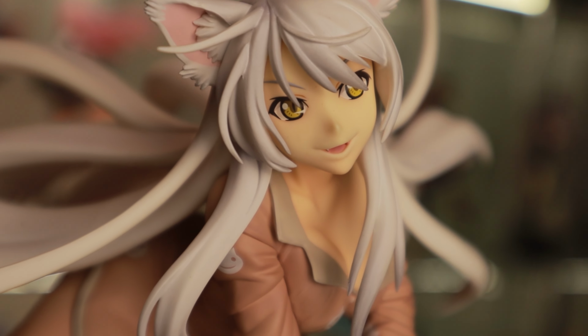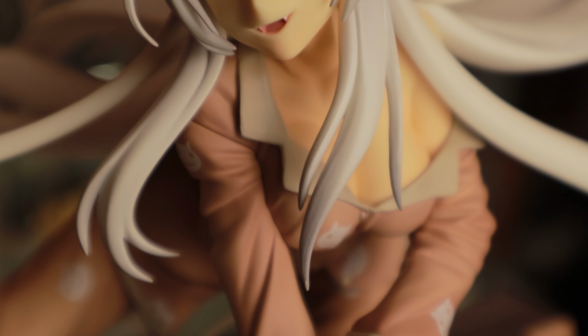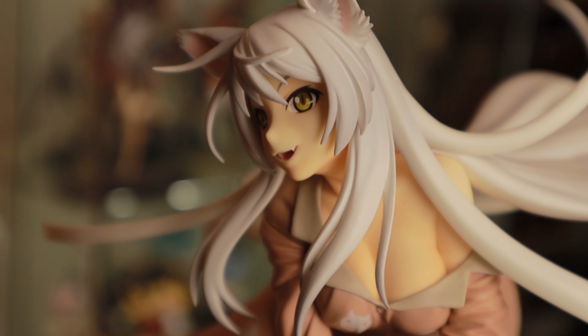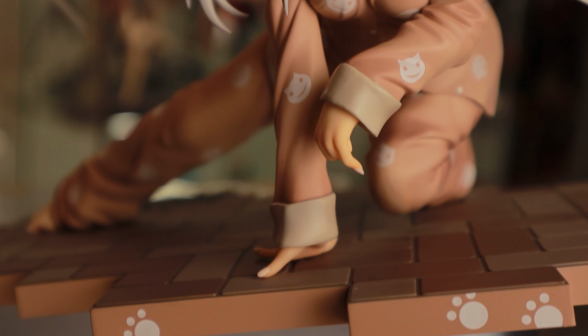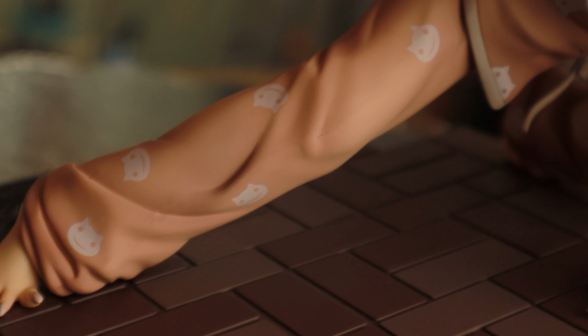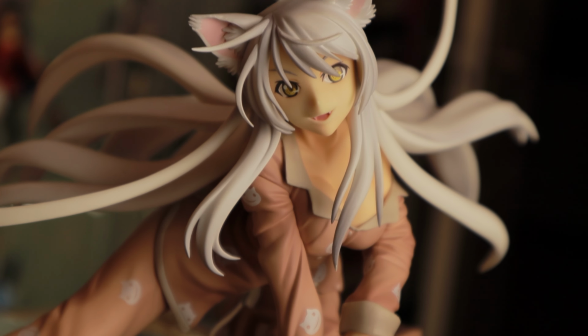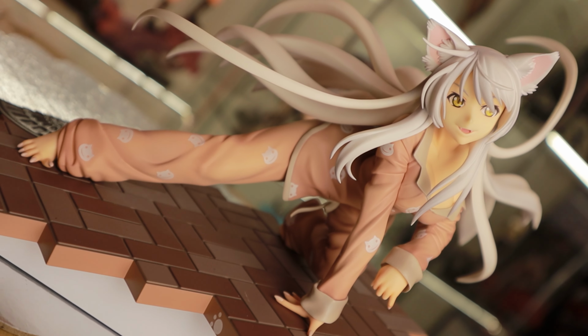Her ears are super cute and super fluffy. Her pajamas are super cute and nicely sculpted. It's beautifully painted and shaded as well. There's a tiny gap between her collar and her breast, but it doesn't really show that well. This figure has such an impact, all the way from her cheeky smile, her little fangs, and the huge hair. She looks kind of menacing but still kind of hot.